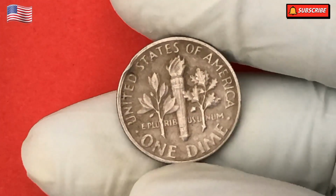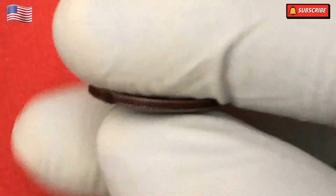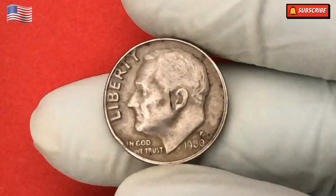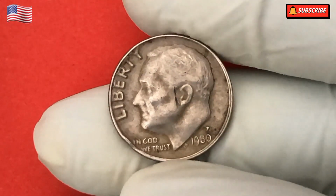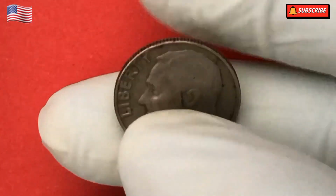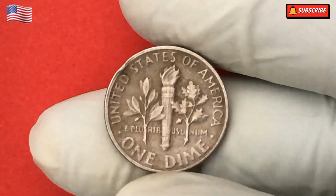Another minting error to watch out for is the double die error, where the coin's design is struck twice, creating a doubled appearance. This can be especially noticeable in the date or the word Liberty. The double die error is a rare and exciting find, and it can significantly increase the value of a coin, especially if it's in great condition.